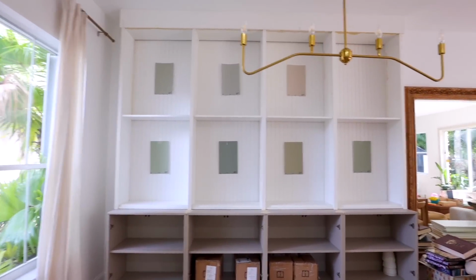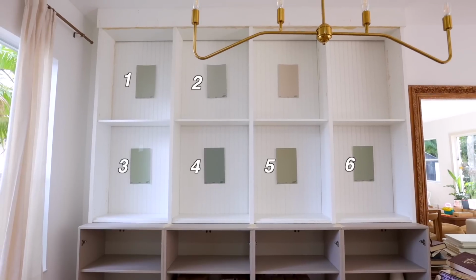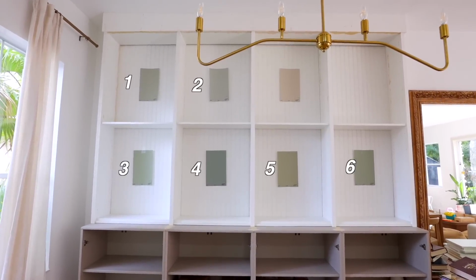All right, I'm gonna go ahead now and turn off the light, and let's see how the colors pull now. This is what it looks like with all of the indoor lights off and completely based on natural lighting. I'm gonna put up the numbers again and let me know what you guys are thinking.